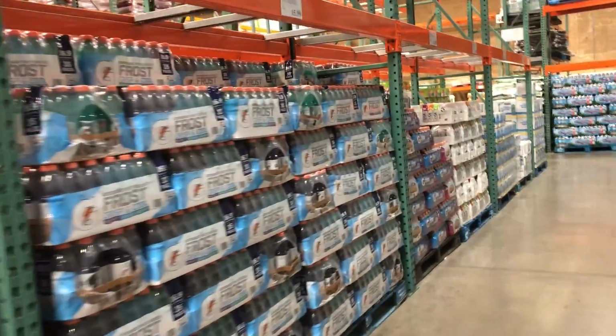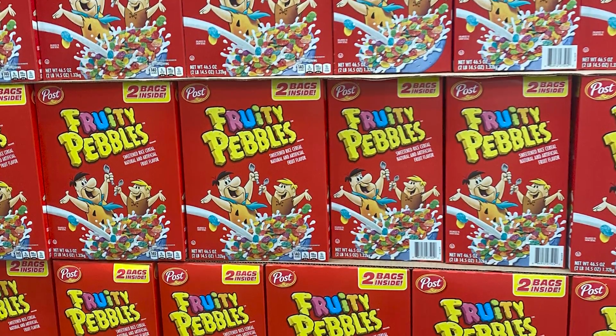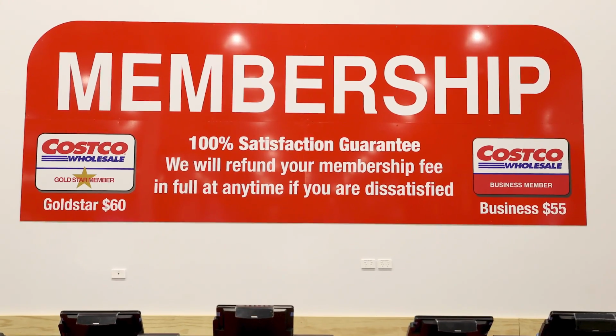If you think you can avoid this problem by buying only shelf-stable goods, think again. Sapling says buying items like cereal in bulk can lead to waste because the amount of cereal is so great, it could go stale before you can finish it. That makes it harder to make up for the price of the membership, too.